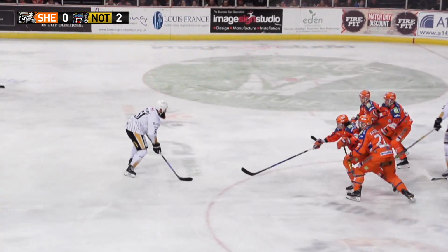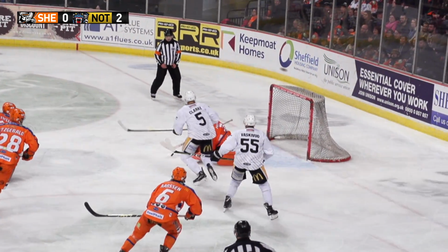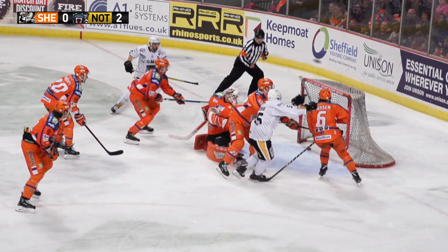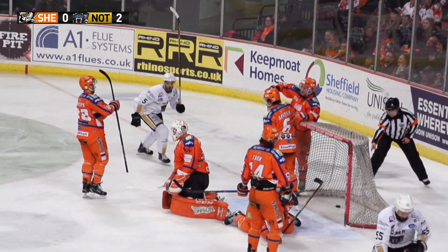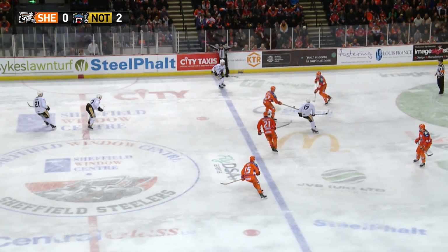And this is what we were saying before. You have all the zone time you want, but there's everybody trying to block shots, but two Nottingham Panther players are in behind the defense. And coming back, you can see it bouncing around. And straight off the whistle, Sheffield being a little bit too aggressive going forward and getting caught. And Nottingham putting it behind Mustakovs for that second goal.